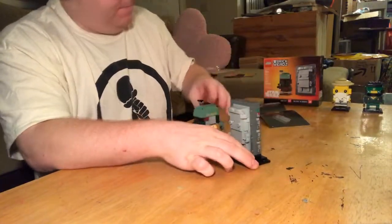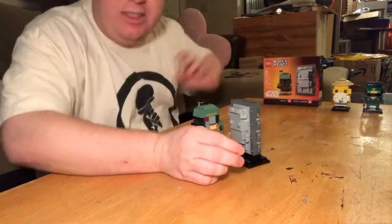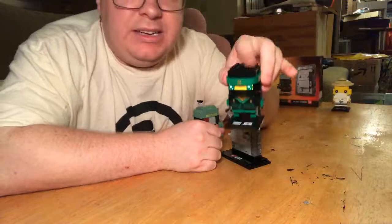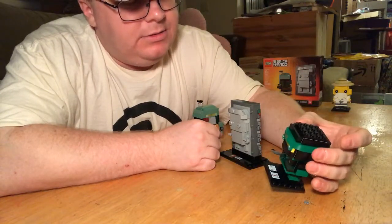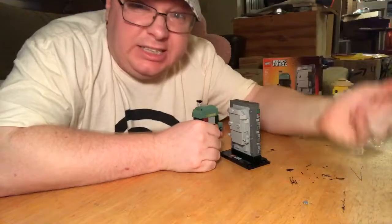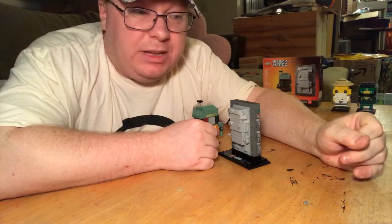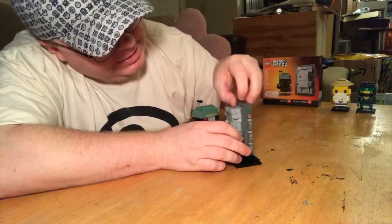Okay. So there we go. No pieces left over for either set, which I don't remember if the Ninjago figures had leftover pieces or not. Usually Lego tends to toss in a few extra of the tiny pieces just in case one gets misplaced or something like that. But not the case with these BrickHeadz, it would seem.